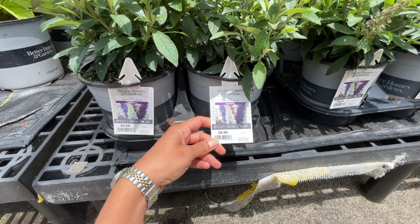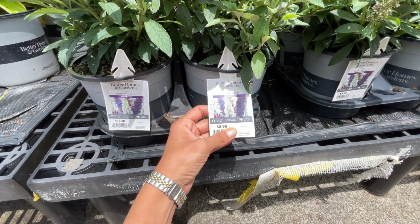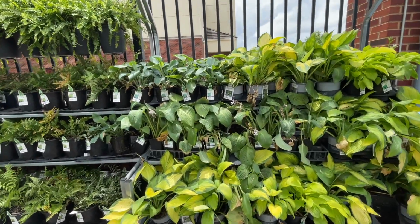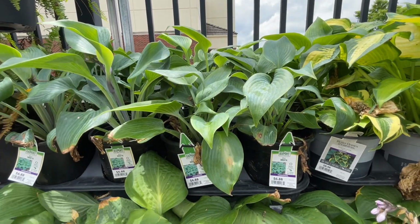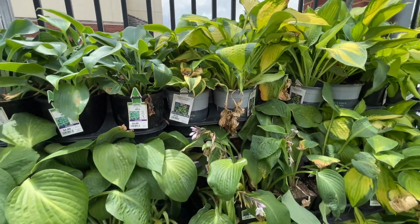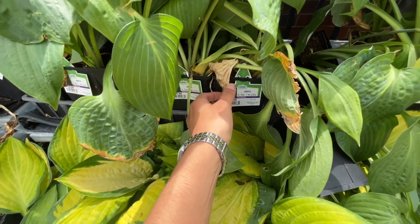Oh, look at this. A butterfly bush for $8.98. Goes up to 48 inches tall. That's pretty good. Look at all these hostas. So here we have one, the blue hosta. This is one of my favorites for $6.88. This one just says variegated yellow for $8.98. And they have these smaller little containers for $4.98.